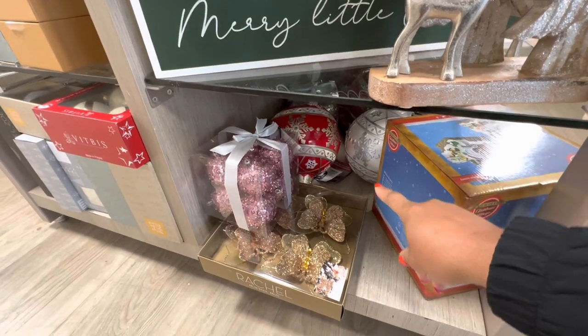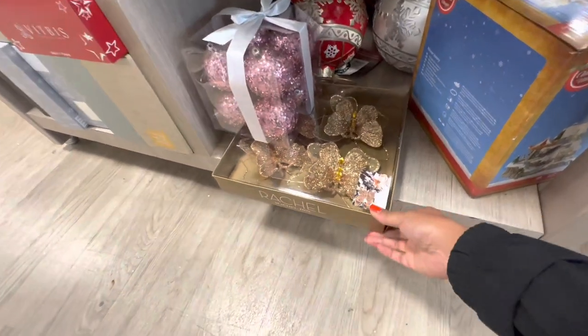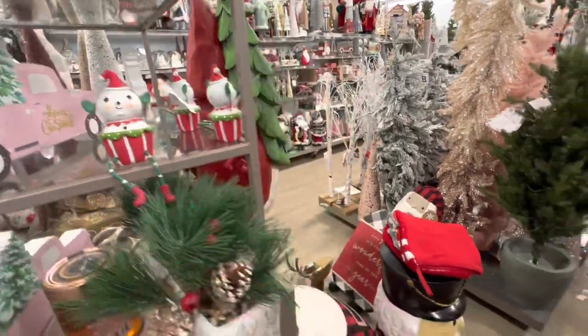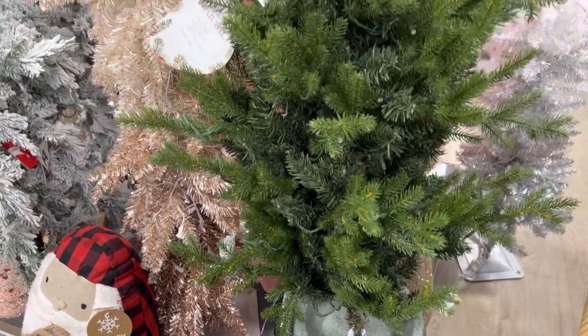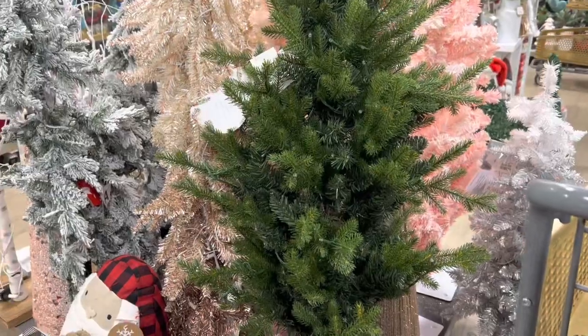That little red ornament. Look at those. These are butterflies down here. JP. Oh, he's still down here for $80. All right, $100 for this beautiful tree right there.